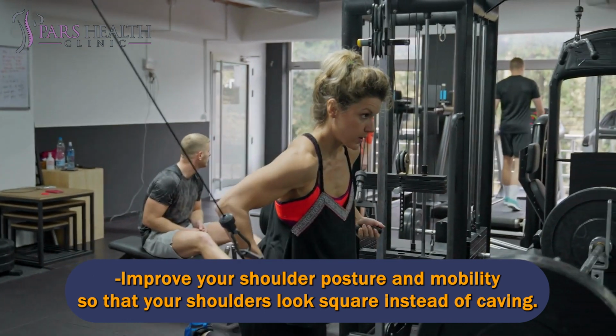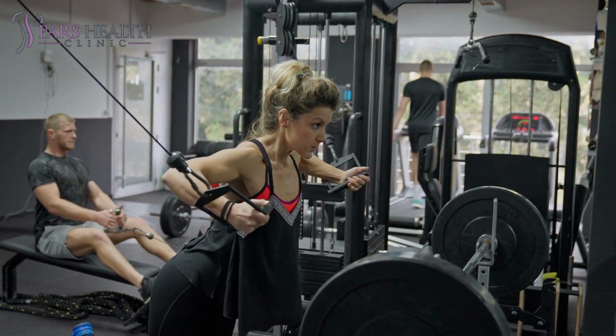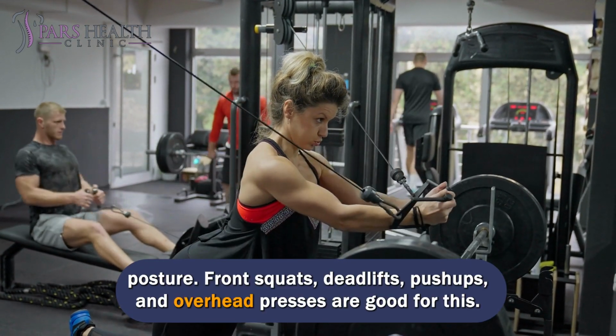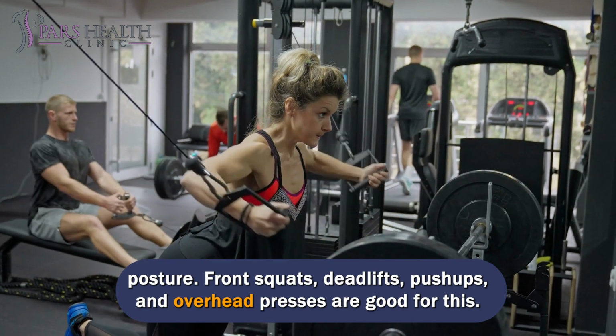Improve your shoulder posture and mobility so that your shoulders look square instead of caving. Simple strengthening with compound movements will often help correct your posture. Front squats, deadlifts, push-ups, and overhead presses are good for this.